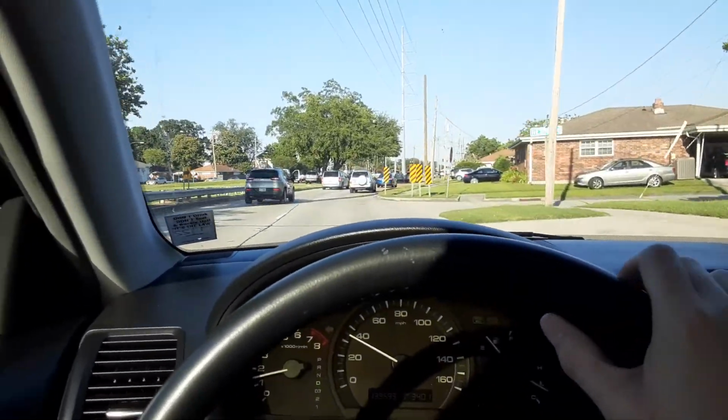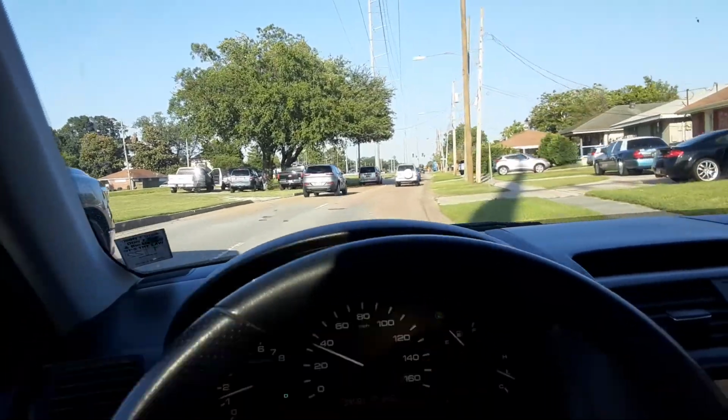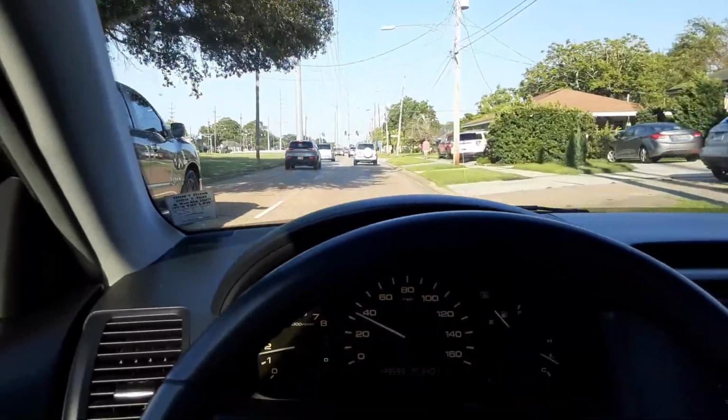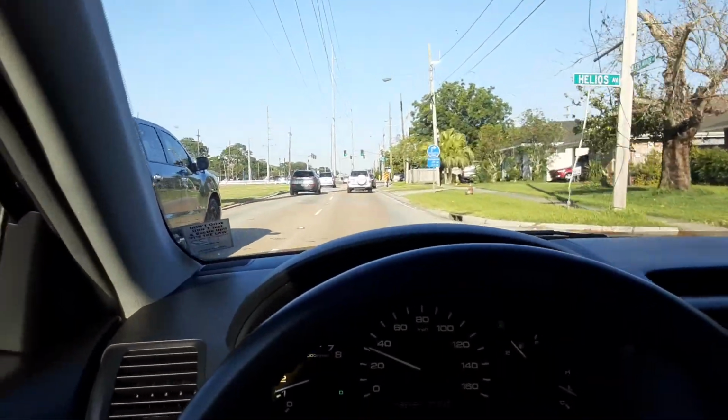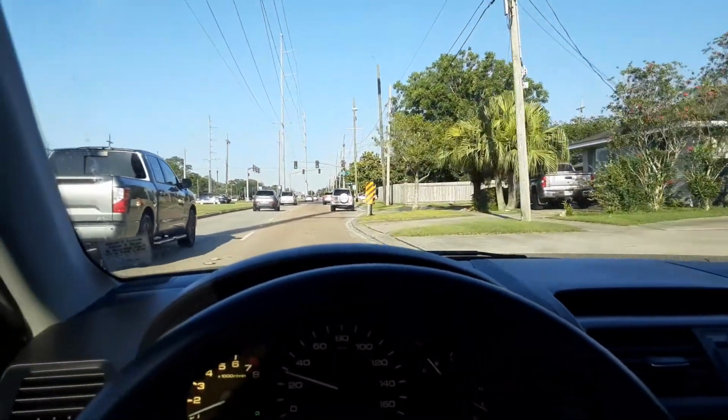When I was younger, my mom only put like 10, 12,000. When I was really young, she only put like 6,000 a year. It's not much. Now I'm putting 50,000 a year, but I work across the lake and I'm all over the place all the time.